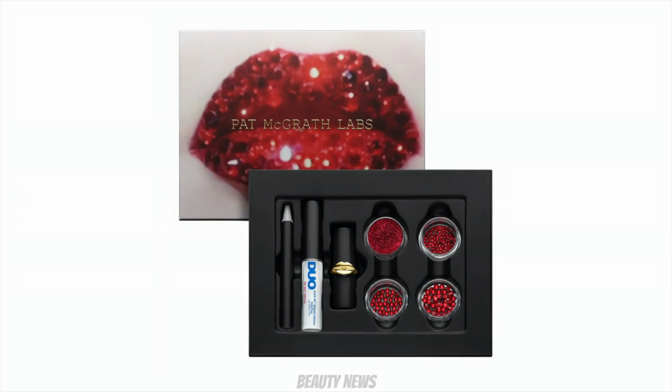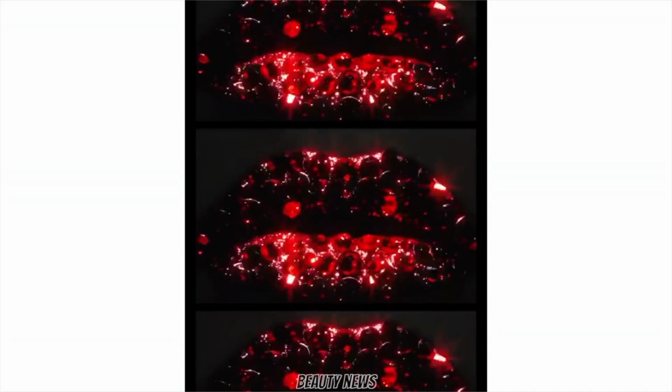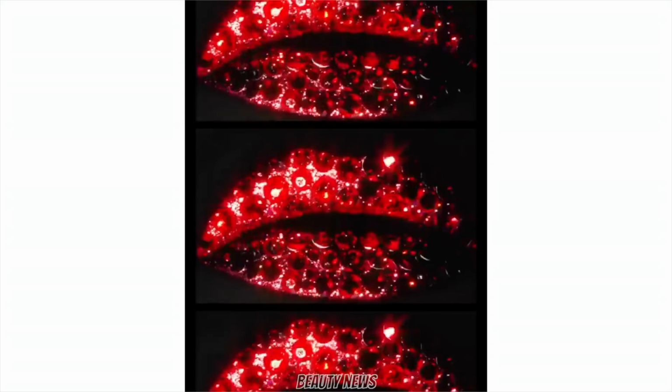It's crazy. So lash glue, lipstick, applicator, glitter and diamantes, $75 US. Yeah, the effect is awesome, but when are you going to wear that? When can you wear this? When? For an Instagram photo? For a photo shoot? Like, you can't even wear this to a party if you plan on eating or drinking.